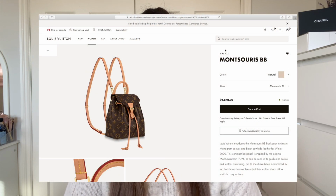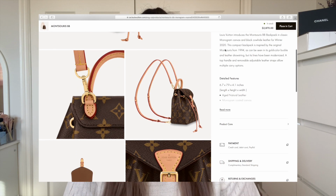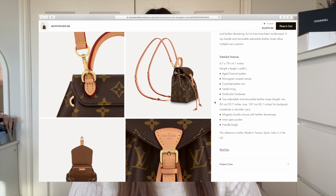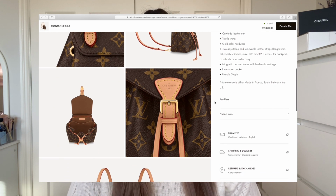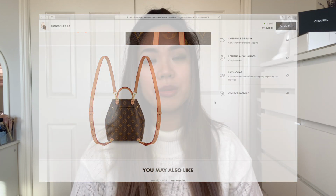The Louis Vuitton item that I really think is super cute is the Montsouris BB backpack. I think it's just so small and it looks really well with my style. Of course, there is the Palm Springs mini, but I feel like that style is not fitting with my style and the color is a lot darker, but I do find that the Montsouris is more of a daytime backpack and will look super cute with sundresses, and I just love how it's like the mini version of all the other backpacks that they have. And I do love the monogram finish, so that is the one that I'm looking at.